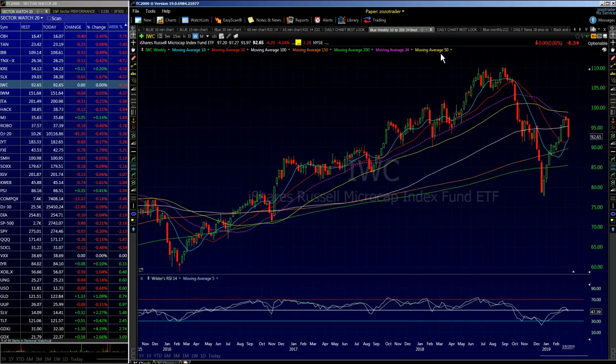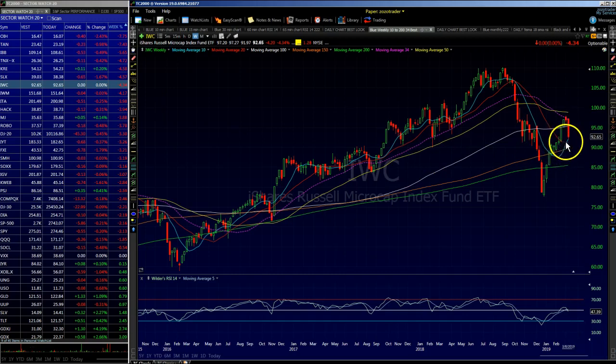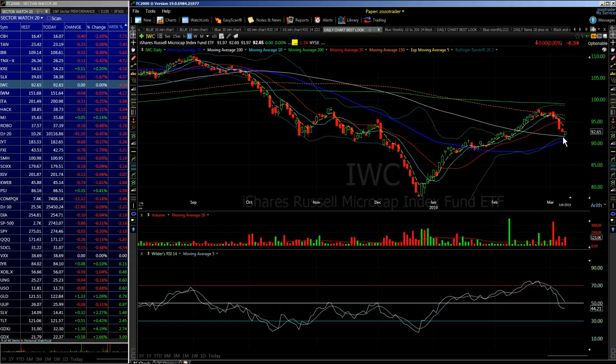The IWC is pretty similar. We did touch the 10 SMA and bounce a bit, around $92 for the micro caps. We got a bounce here on the weekly. On this, we never even came up over the 200 SMA for the micro caps. We pulled back. We do have a rising 50 SMA, and they're trying to hold us on this white moving average here. The 100 SMA, the low on Friday was 91.97, so about that $92 spot for the IWC, the micro cap index.